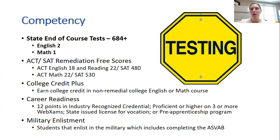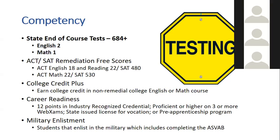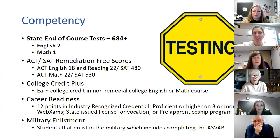Students need to have a score of 684 or higher to have shown competency, to have passed that test. And it has to be in English 2, which most of our students take in April of their sophomore year, and Math 1, which for most of our students is in April of their freshman year. If students do not earn competency the first time they take it, they will be given another opportunity after there has been some sort of remediation. The state has rolled out that students can take the test; if they don't earn that 684 score the first time, then remediation will be given to them.